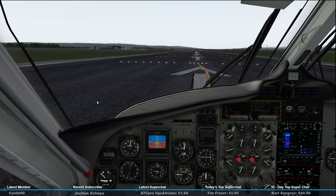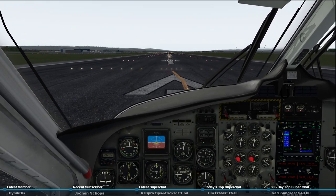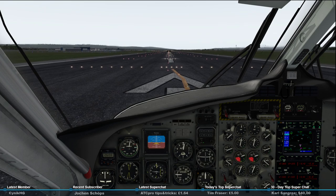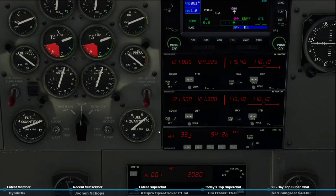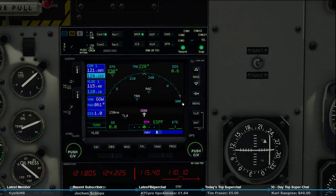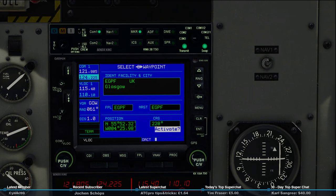Oh, it's nice not to have to overshoot the line massively. Brakes are good, they're already very hot. There we are, right. I just want to load the GPS, it's just going to park the brake set. So we're going to Echo Golf Papa Romeo. Don't do this on an active runway, sorry.